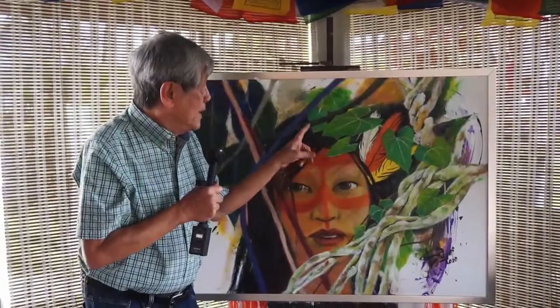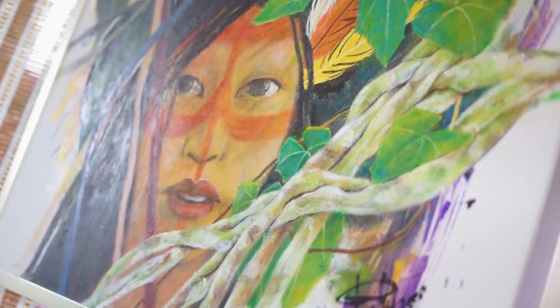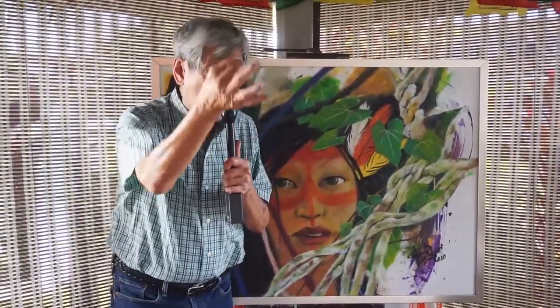And those leaves are on purpose. This kind of leaf, we call it Bengali, no? The flower Bengali. Bongo. But in English it is Bengali. Heavenly Bengali. And along the river bank, with long strings of flowers.